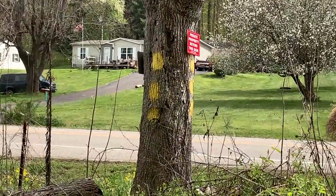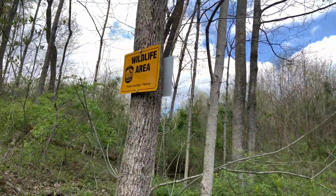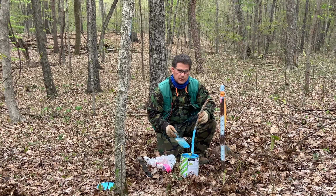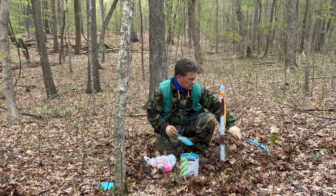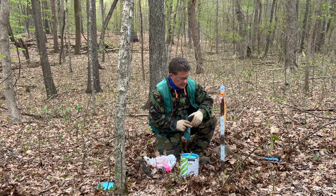So again, in southeastern Ohio, state land uses yellow. Wayne National Forest traditionally used to use red. So you know, a blue or something is good. And we will go with the universal marking system here on this. So we're going to highlight things again.